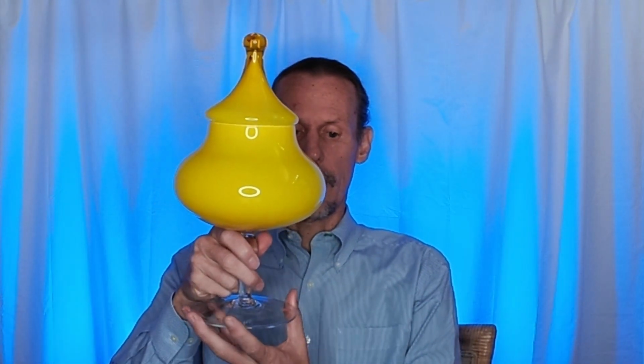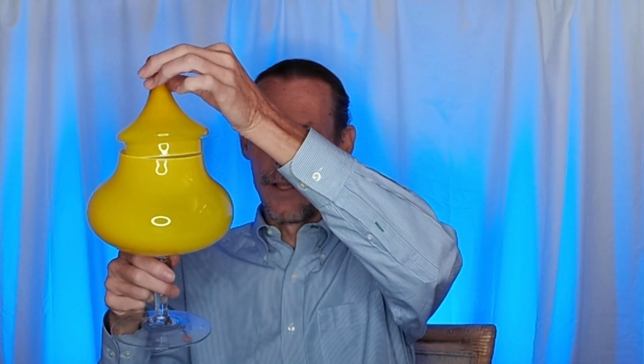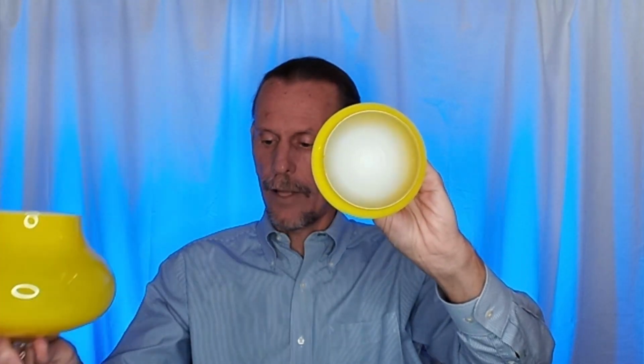And one group in particular started doing what they called latimo, which is cased glass. And here is the item that I have that will be going up for sale that is in the latimo cased glass, latimo, we would probably say. There is the lid. And when we say cased glass, the underside of the lid gives you a really excellent idea of how the casing works.